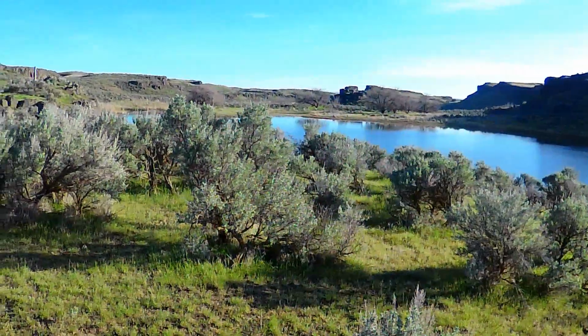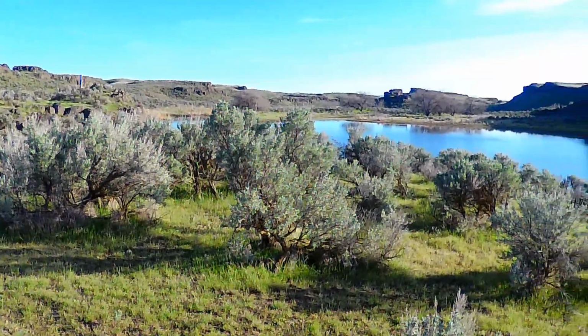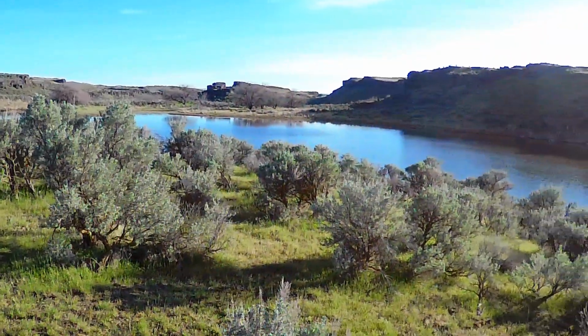And down here, not a lot of people come in the summertime, so you can come to these lakes, have nice seclusion, have some fishing, and do a little bit of swimming, and just have a good time.